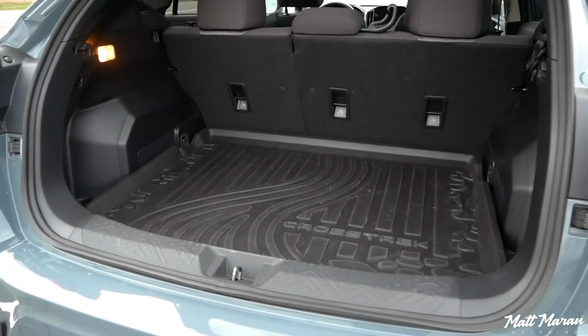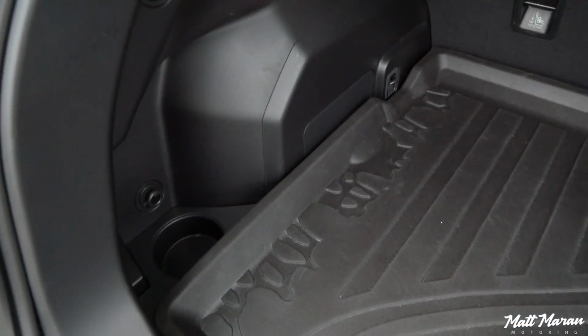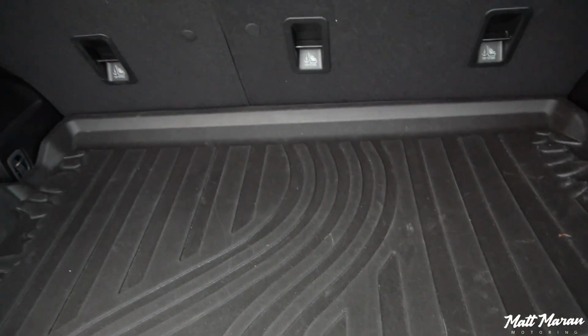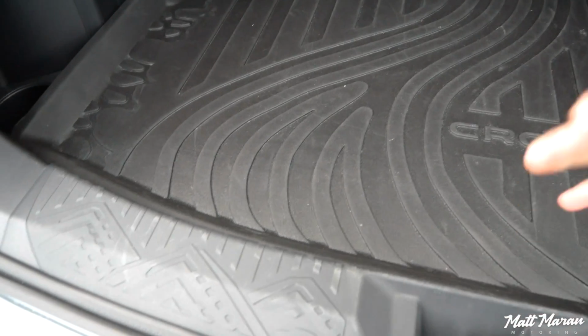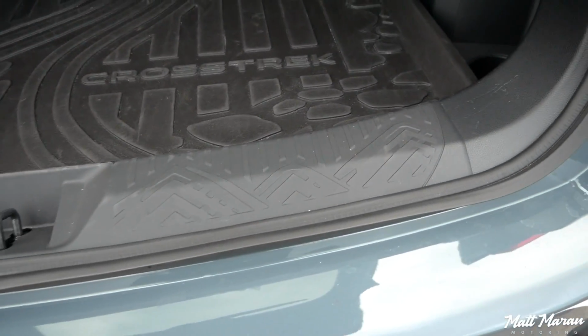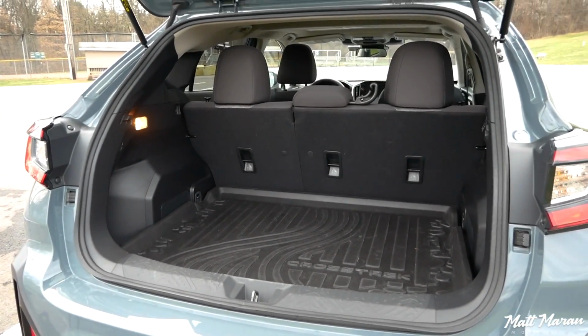Cargo space is also pretty good for this segment as well, although I don't think it's the biggest out there. I think the Volkswagen Taos and one or two others might have it beat, but it's still a pretty wide, pretty long space. I like the little cup holders built into the sides there, and beneath the floor, you will see a spare tire, which is great to still have, and then you also see the nice little Easter eggs there on the scuff plates with the little car and the mountain logos and stuff. Just nice little touches there, just make it a little bit more fun.